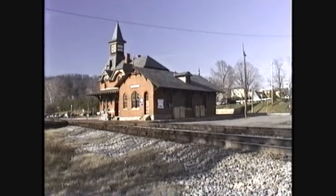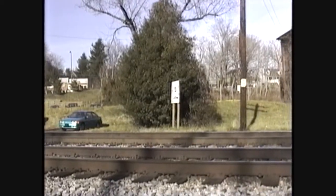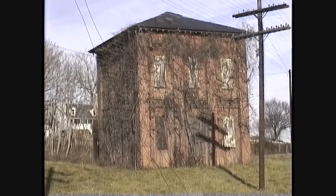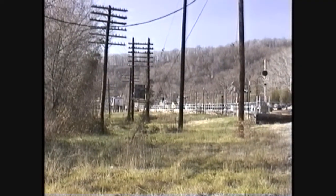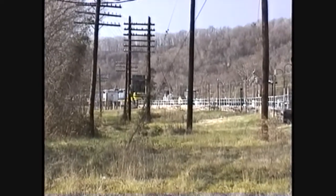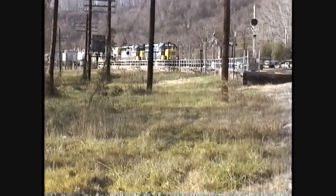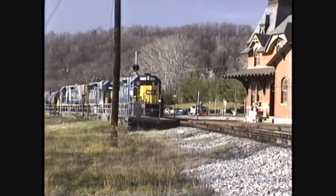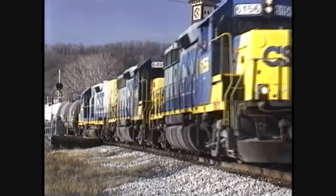Now we're behind the Point of Rocks station. This building over here, this utility building, actually predates the station right there. But before going to the canal, how about a free run by?